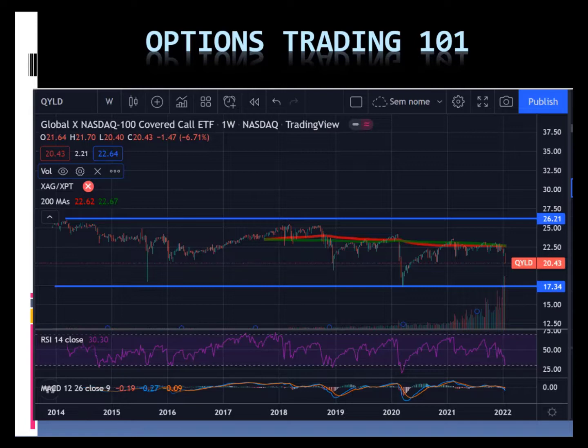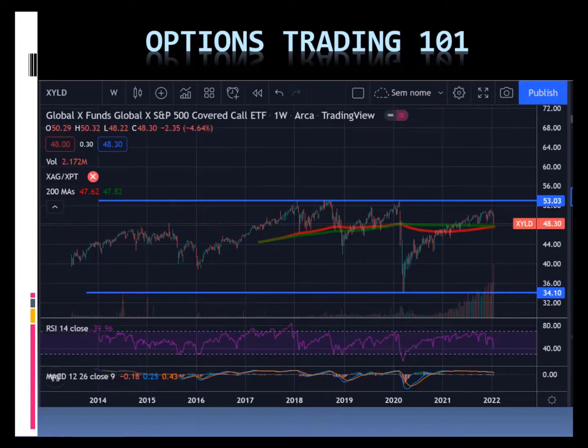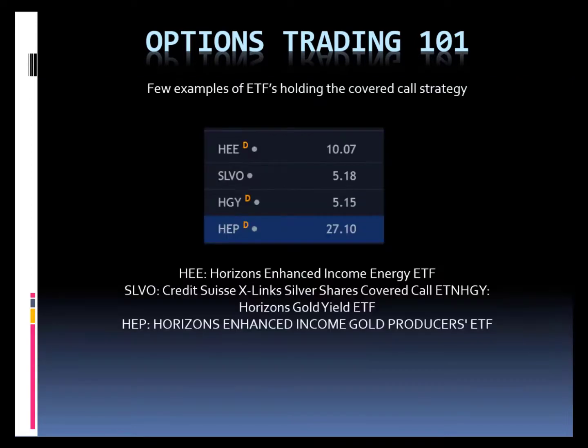But on the other side, you have a monthly, steady income that will allow you to compensate for the other trading that you do. So again, this strategy is to bring income on a monthly basis to help what you already do and help with the diversification of your own portfolio. Then you have XYLD, same idea, S&P 500, you see a low range of price fluctuations, steady income.